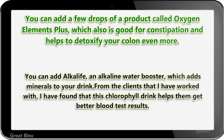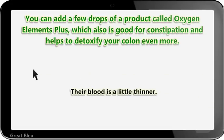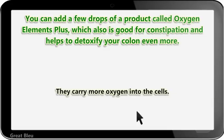From the clients that I have worked with, I have found that this chlorophyll drink helps them get better blood test results. Their blood is a little thinner. They carry more oxygen into the cells.